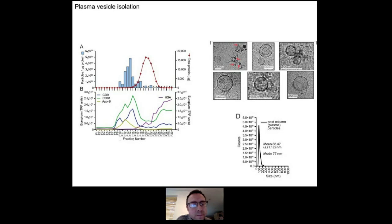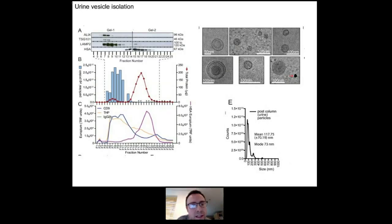This is some data from plasma. So the blue bars there represent a particle-to-protein ratio. This is where our small vesicles are coming off a column, and the red line here represents the bulk protein in plasma. And then we have this co-isolation of CD9 and CD81 with these particle-to-protein ratio measurements from the column fractions. And we have small vesicles coming off there exactly as we would like. But we also have contaminating lipoproteins in those fractions, and still a lot of protein which may interfere with the downstream assays. As I said, the urine was a bit cleaner.